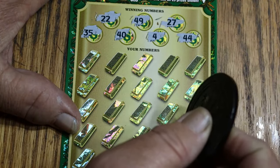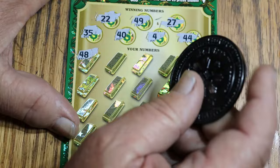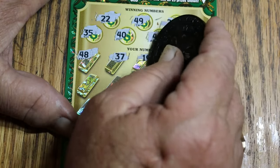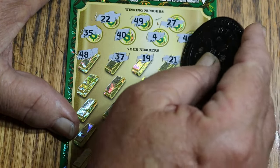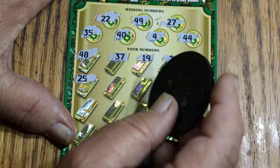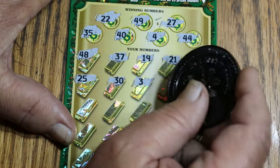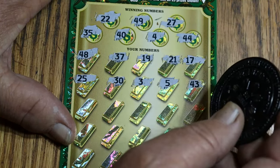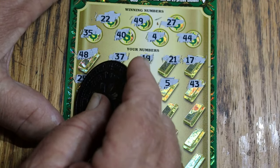All right, 22, 49, 27, 35, 44, and 44 club. Let's get the show on the road. We know we're going to have a winner here on the first one and out every ticket. 48 and 37, 19, 21, 17, and I will be marking these as I go. I'm assuming there's going to be multiple hits here and there. 25, 30, 3, 5, 43. Nothing in the first two rows. You know, could be nothing on the bottom. It could be up here in the bonuses.